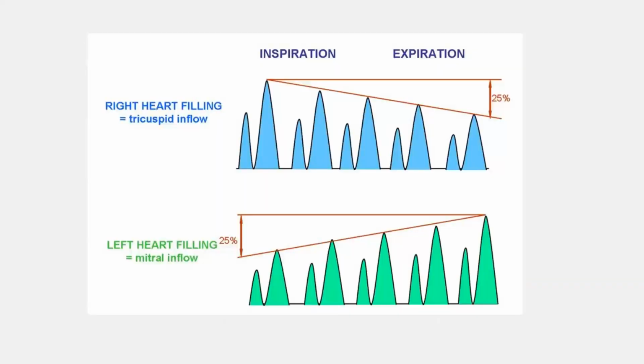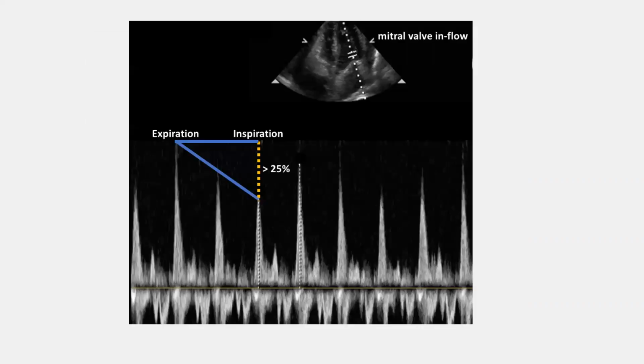This is just a schematic of what it looks like, but let me show you on the echo image. You generally have your pulse wave Doppler right past your mitral valve, and this is how you get your mitral valve inflow velocities. This is what your inflow velocities are going to look like as you get your E and A waves here. Specifically, from inspiration to expiration, you're looking at the change in velocity. You could see in this case, expiration to inspiration, the change is much more than 25%.